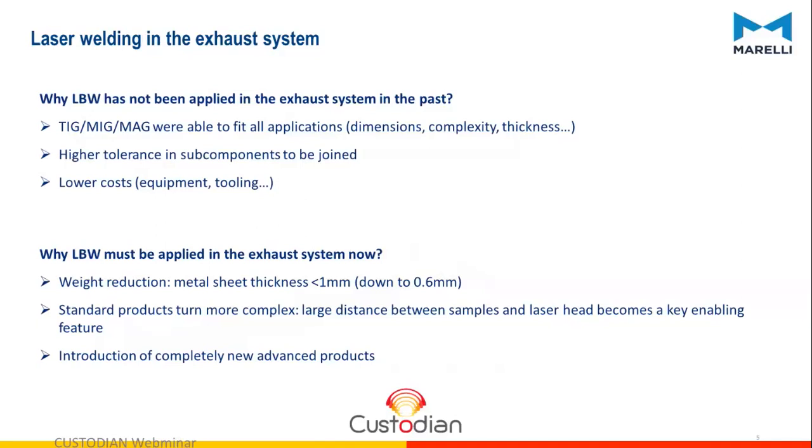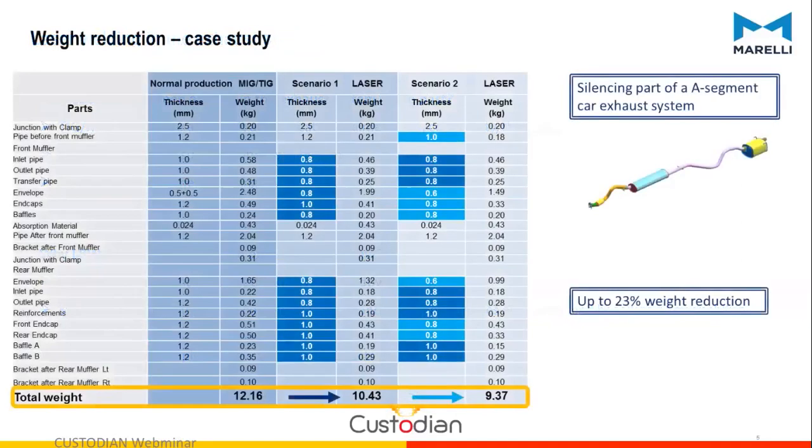And last but not least, in recent years, some completely new and advanced products were introduced in the exhaust system. And these products are so complex and so advanced that they need an advanced welding process such as the laser beam. Now I will show you some practical examples of both weight reduction and new advanced products. So let's start from weight reduction.